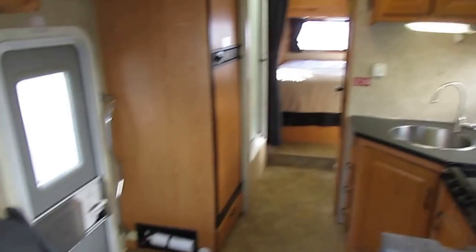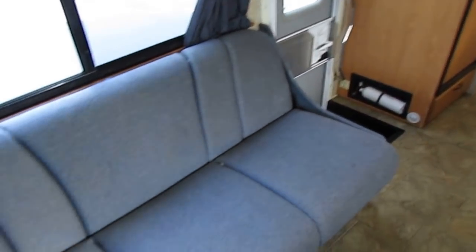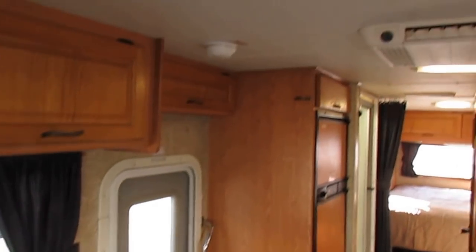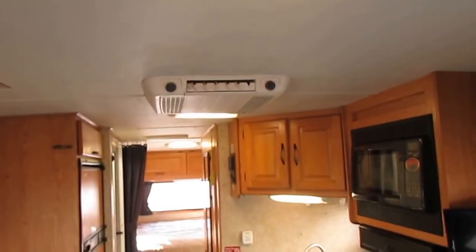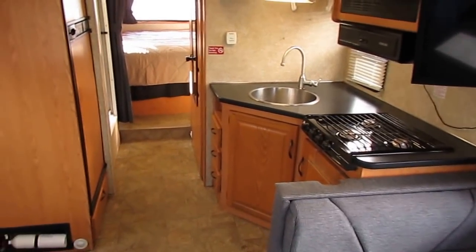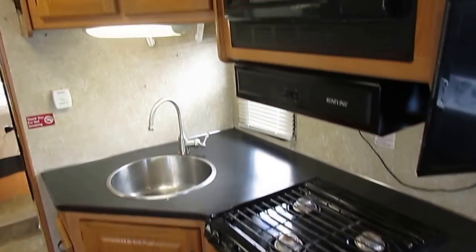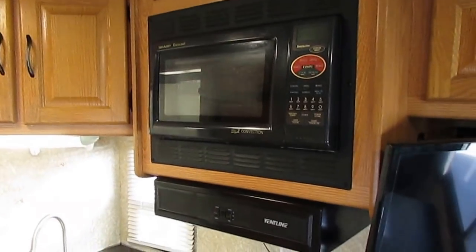80-inch tall interior height, so it's perfect for tall guys like me. And I don't see any soft spots, any signs of leak damage. Got a roof air conditioner, of course. It's 30 degrees outside, so I don't have it on, but we'll make sure it works. It's an LP stovetop. Got a microwave grill convection.